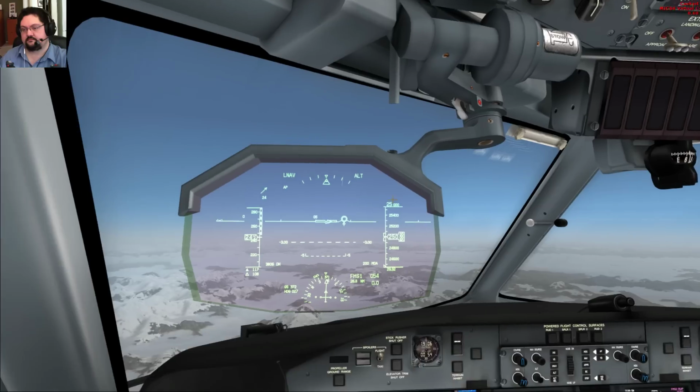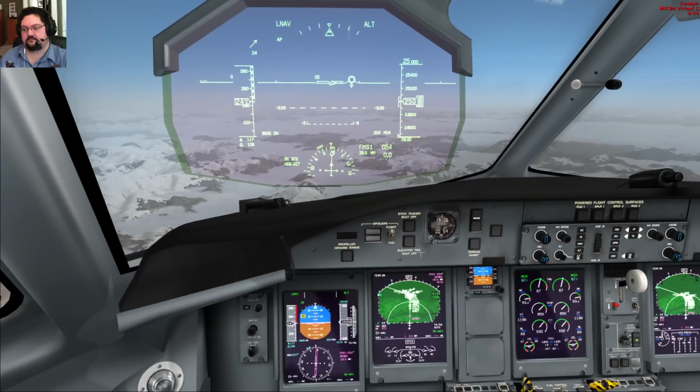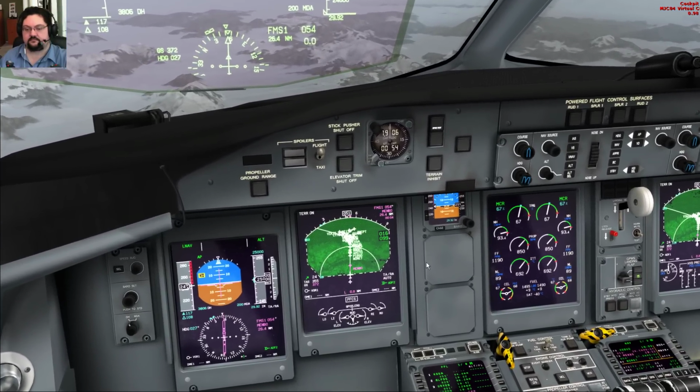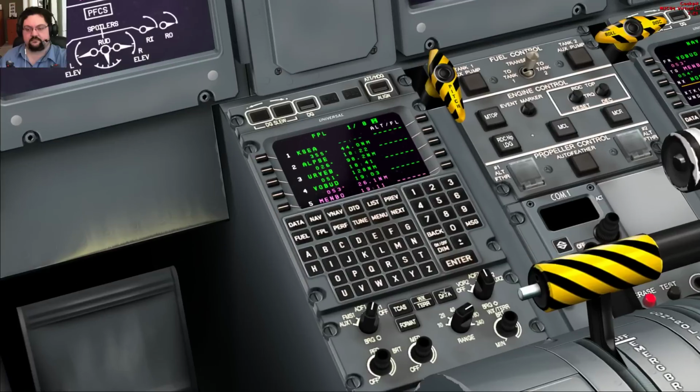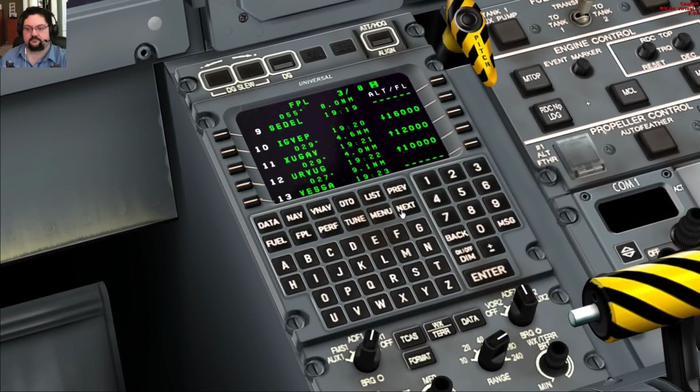Horizon 2126, descend when ready, descend 13,000. Cross at 13,000, and the altimeter 2995. Going to be down to 13,000 and crossing, what's that, at 13.